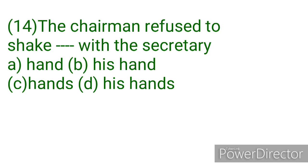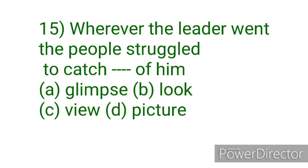So option C is the correct answer. Question 15. Wherever the leader went, the people struggled to catch dash of him. A, glimpse. B, look. C, view. D, picture. The correct answer is A, glimpse. Wherever the leader went, the people struggled to catch a glimpse of him. A glimpse means to see.